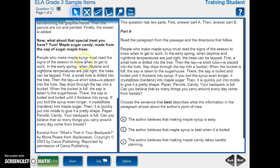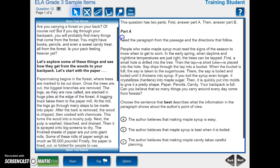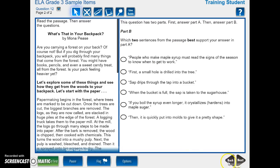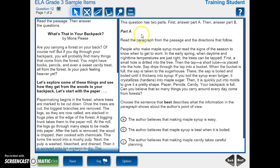Question 12. Once again, we are still on the same story. This has been a hard practice test. And boys and girls, it's easy to get tired and fatigued, and sometimes you may just need to take a break and rest a little bit. We've been going at it for quite some time now. This question has two parts. First, answer part A, then answer part B. So once again, we're going to have two parts here. We see part B, but we're on part A right here.